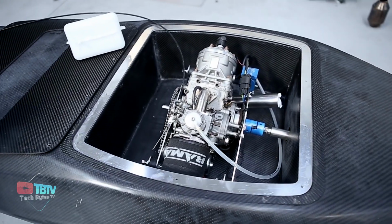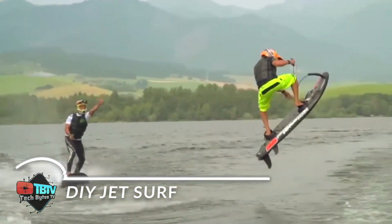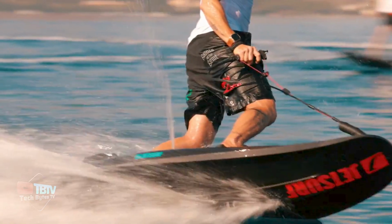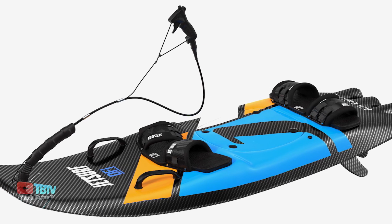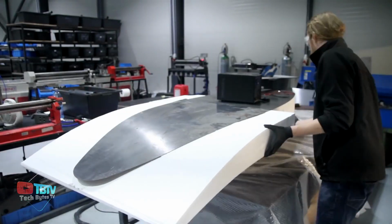Let's talk about this innovative and cost-efficient recreational product, as it's a great creation for surfers. Jet surfing has recently become quite popular both as a hobby and a sport, with world championships and other local tournaments. However, the hefty price of the board is a big problem, as an average board costs around $23,000. To combat this problem, the creator of this board came up with a unique homemade solution.